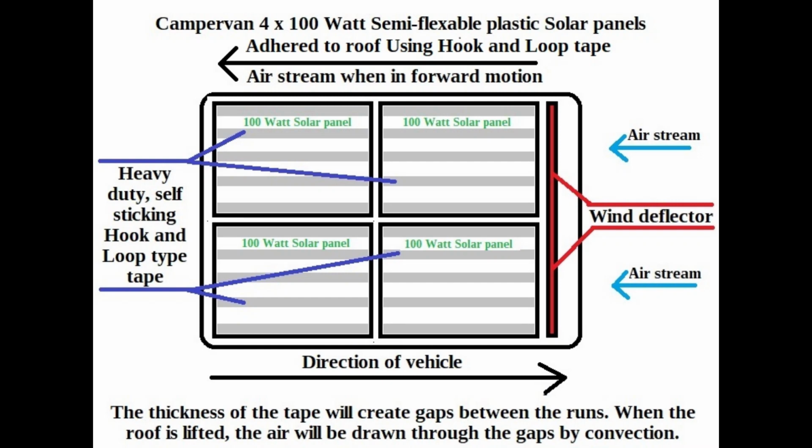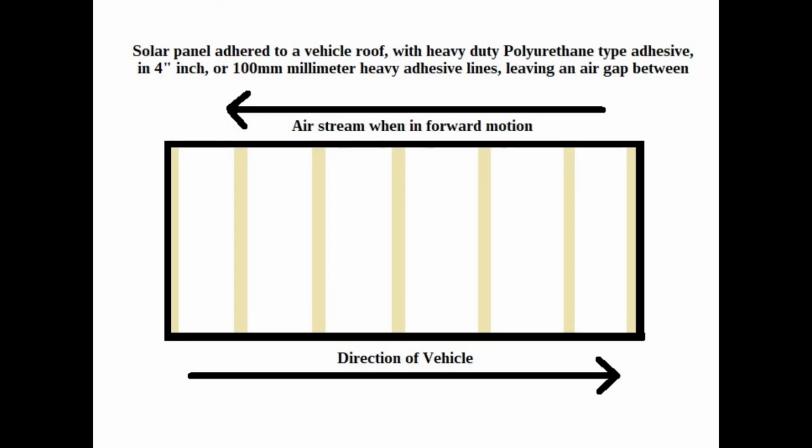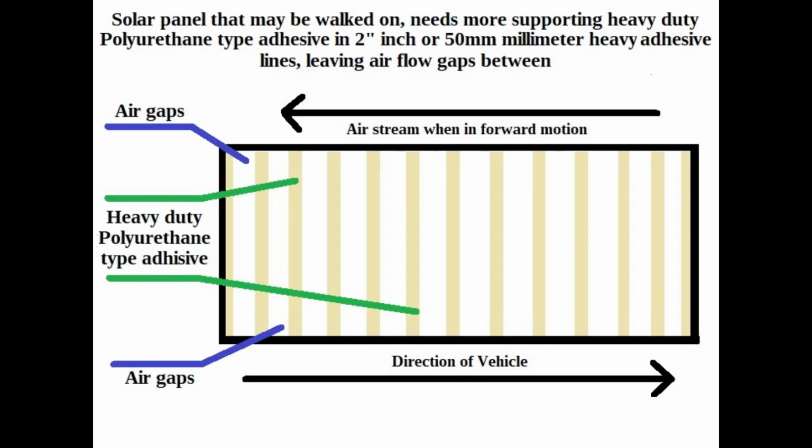If you're sticking the flexible variety of panels down on a boat and the panels might be walked on, then it would be better to put quite a lot of polyurethane type glue down so that they won't flex if stood on, creating a sturdy base and making the panels more durable underfoot. You might have to live with the fact that the solar panels could still get broken underfoot or from overheating and be ruined prematurely if there is any flex in them from being walked on. So you might consider doubling up your glue lines, like one every 2 inches or every 50 millimeters.